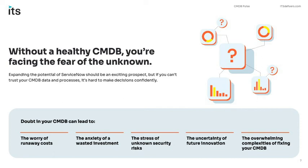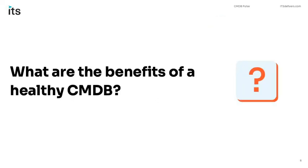And I think as we talk about that, it really starts to bring up another question. Does the CMDB help us or hurt us? And that's a difficult question to have, but I think next we would ask is, what are the benefits of a healthy CMDB? I like to think of the benefits of the CMDB coming in 3 different layers.